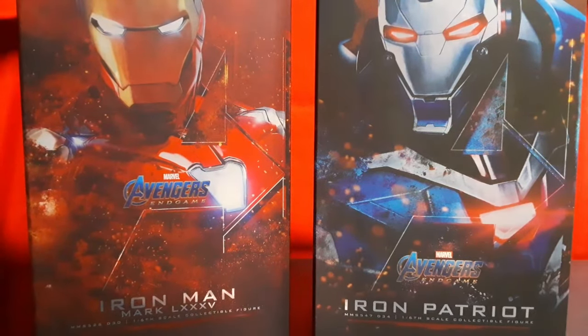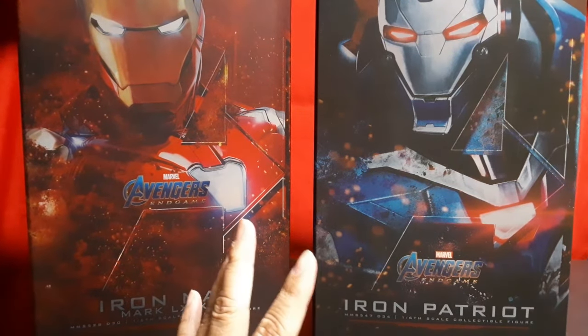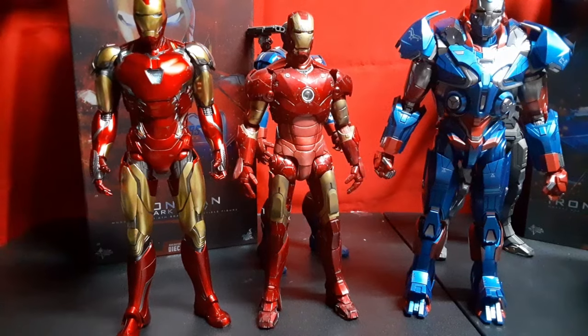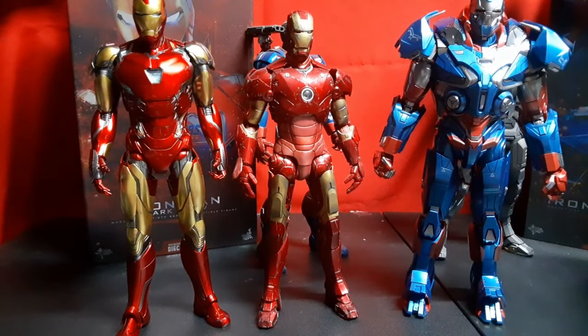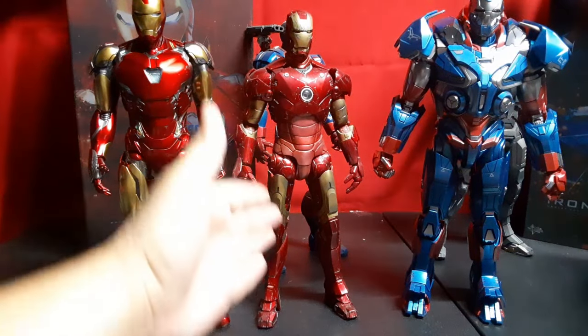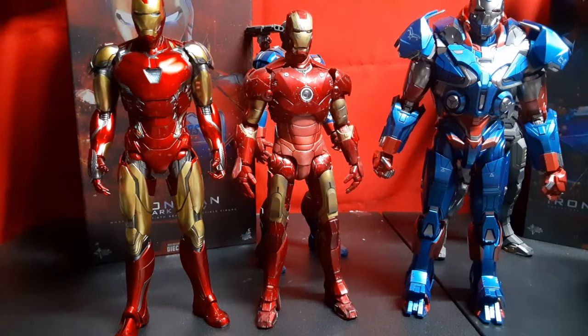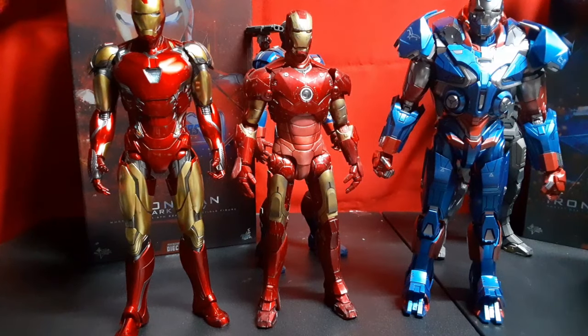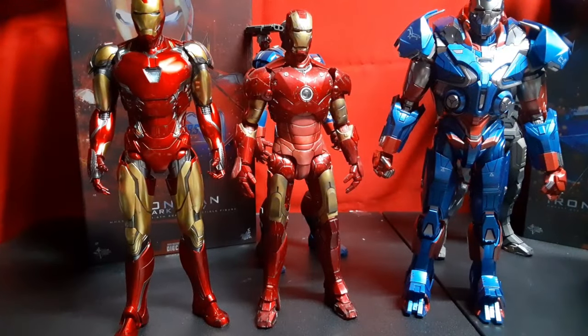So this is not going to be a review, but I do want to look at the figures out of the box, just to see what it's like. I can't believe I had to take these guys out of their places again after just putting this whole collection back. But I wanted to show you the comparison between the Mark III, the very original Mark III, and the new Mark 85. As I feared, it is extremely much taller than their previous 1/6 scale figure. Come on, Hot Toys, what kind of bull is that?